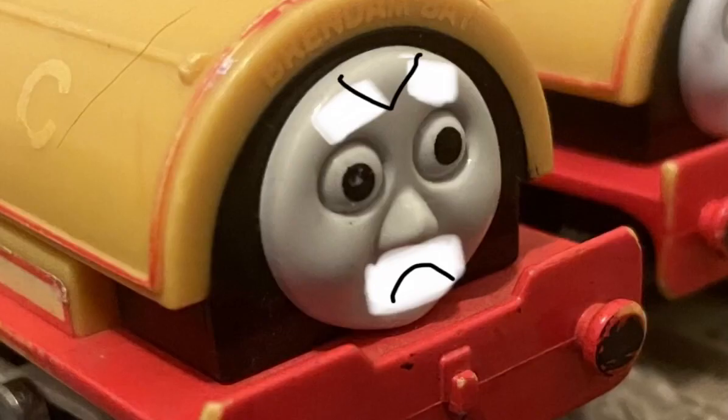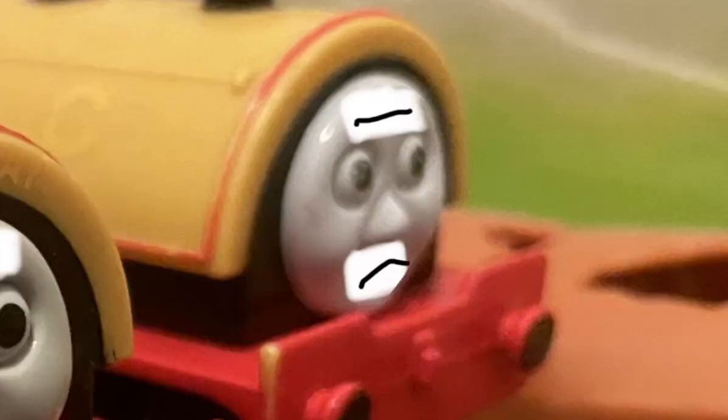Ugh, why on earth would the Fat Hat choose another green engine to help us? There's already way too many green diesels on the island. Boko, Philip, Daisy, Bear, Dodge, and Paxton. Come to think of it, I bet you stole his name on purpose. Paxman. You said it, bro.